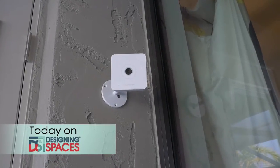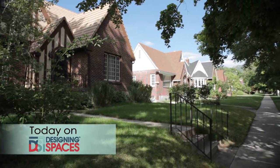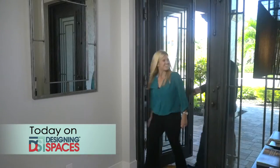Choosing a home security system to protect your family and property is an important decision. We visit one home to see what features are important for maximum effectiveness.